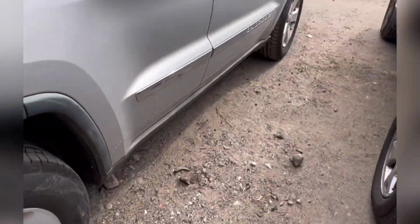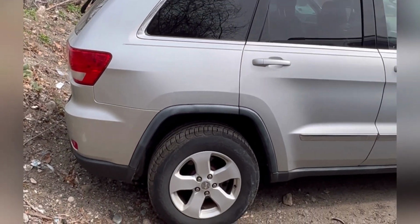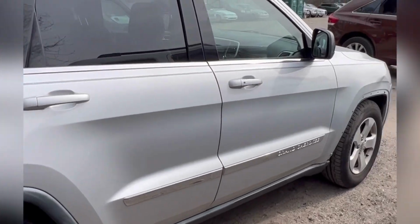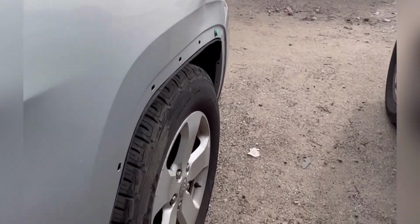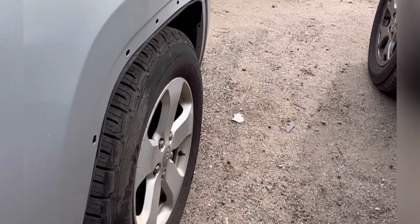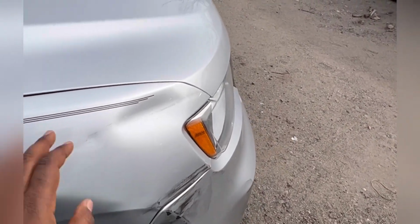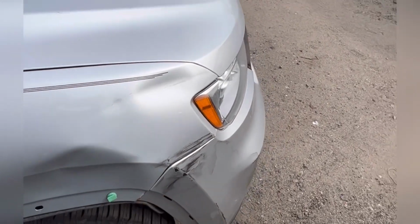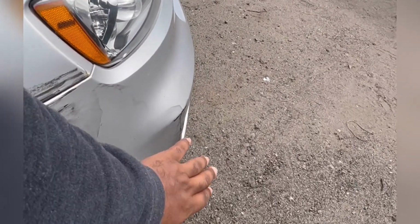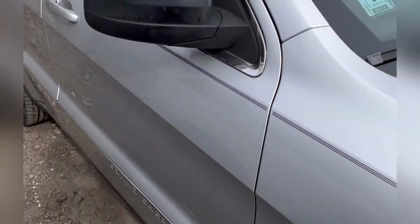So guys, it's 70-something degrees out here, so we're chilling, we're welcoming summer gradually. So right up here, the fender liner trim is missing, and it looks like it took a little hit from right here. Worst case scenario, this can be sucked out if you take it to a good body guy. So you have small damage right here to the bumper as well. Let's take a look inside.